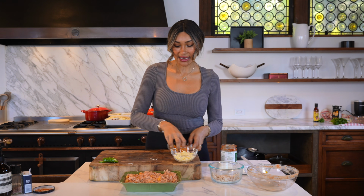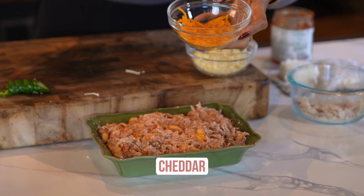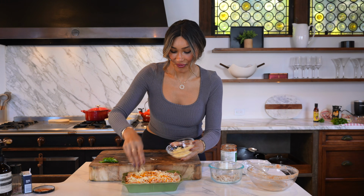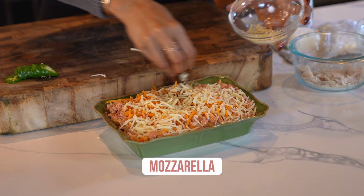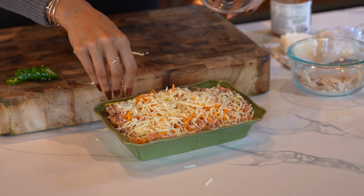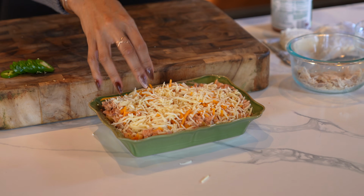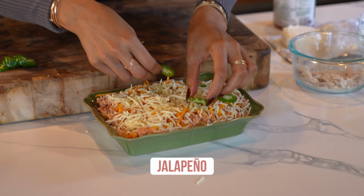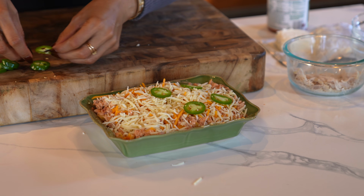We do finish it off with some toppings. I always like to add a little bit of green to it. So this here is a sharp cheddar. And then we're gonna finish it off with our mozz, and this here is gonna give it just that nice golden brown crust, right? Because it's gonna get nice and cheesy. And we also have some jalapenos. Now, jalapenos are obviously optional, but if you like a little kick, then you will do this.